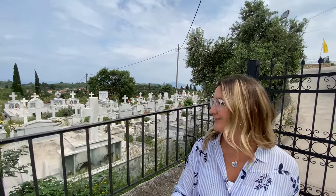I think one of my favorite things about these churches are the cemeteries. They are really thoughtful and beautiful. They always have boxes with some of their favorite things put in them, and beautiful crosses and their names and a beautiful picture of who is laid there. Really, really beautiful.